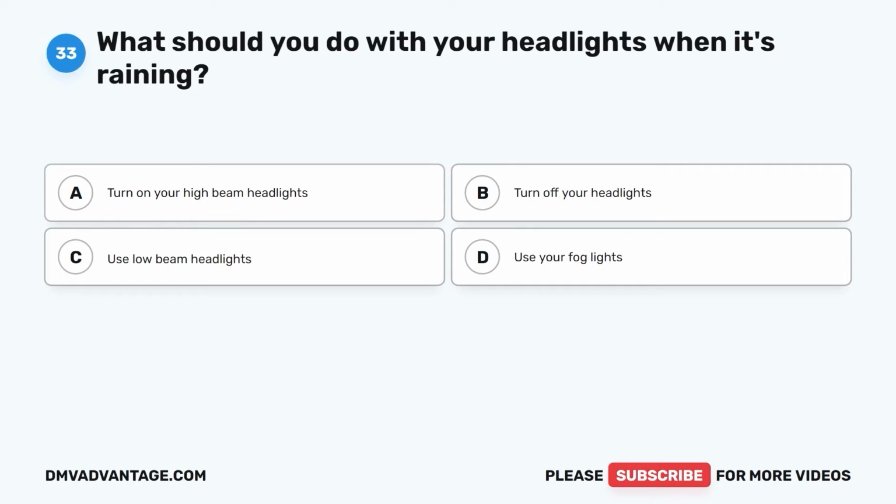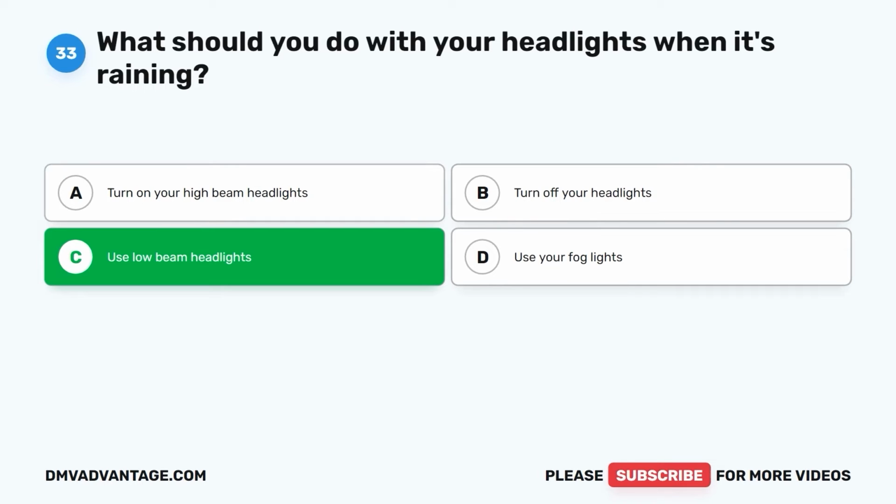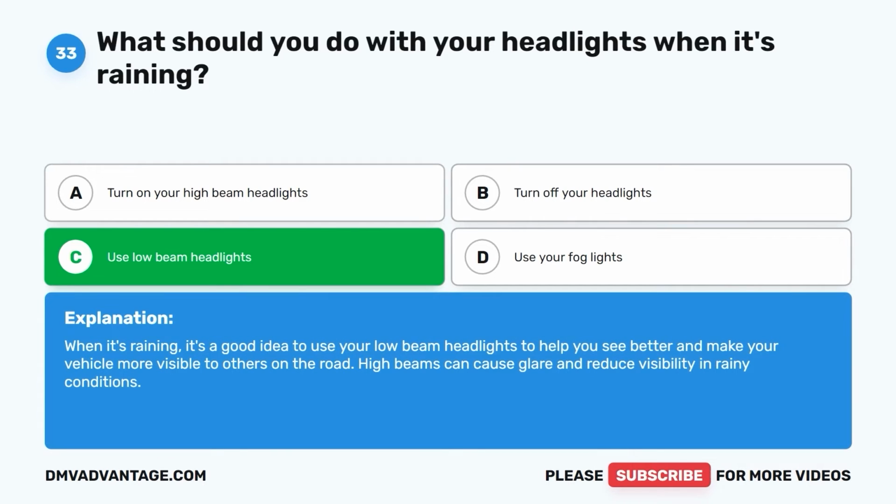Question 33. What should you do with your headlights when it's raining? A. Turn on your high beam headlights. B. Turn off your headlights. C. Use low beam headlights. D. Use your fog lights. The correct answer is C. Use low beam headlights. When it's raining, it's a good idea to use your low beam headlights to help you see better and make your vehicle more visible to others on the road. High beams can cause glare and reduce visibility in rainy conditions.